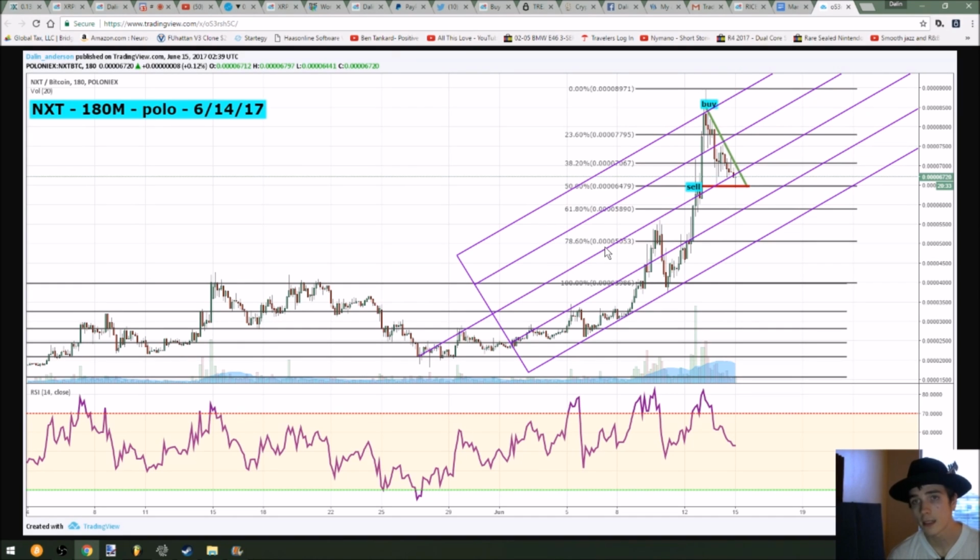Now here's NXT. This is also a heavily requested coin. This one's in a descending triangle formation. Now I do not currently hold NXT. I sold at around 8K Satoshi, but I plan to re-enter probably at the bottom of this pitchfork around 5 to 550K, because I see this descending triangle breaking below here and this trend dropping off, but it could go up from here. It really depends on how it reacts in this triangle. But I've already taken my profits here at the top and I'm looking for a re-entry.